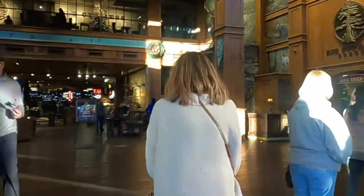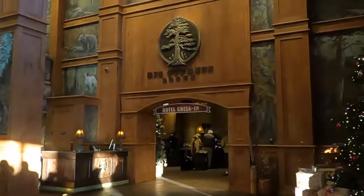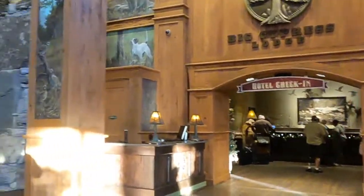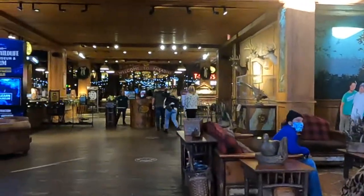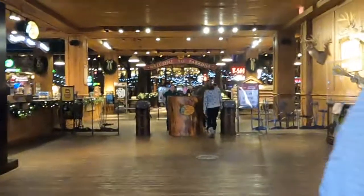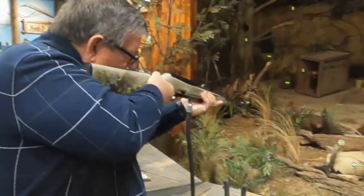Okay, well, now look, if we're coming in here, I see the Big Cypress Lodge. What can you tell me about the Big Cypress Lodge? I think it has about 100 and something rooms, and it sits on the old band where the mezzanine was, where the grandstand was supported. So it's a pretty cool feature, really nice rooms. I think they're about $250 a night. Okay, so when are you going to take me?